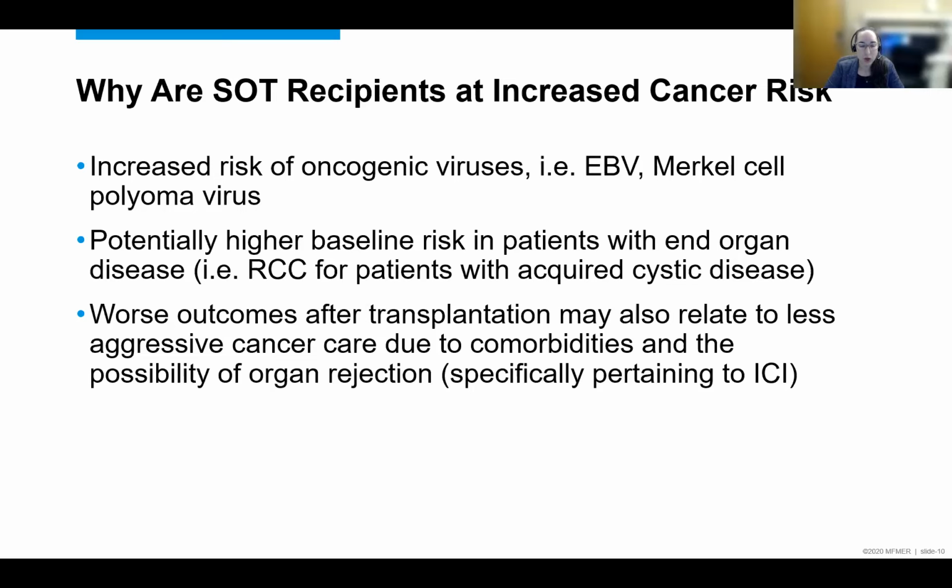And lastly, we are probably seeing worse outcomes in the kidney transplant recipient population, and again, solid organ transplant population more broadly, due to less aggressive cancer care, for concern related to comorbidities, but also for concern related to the possibility of organ rejection, specifically with regards to immune checkpoint inhibitor therapy.